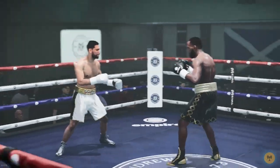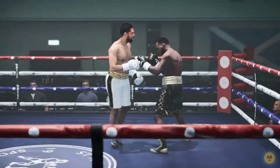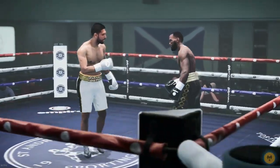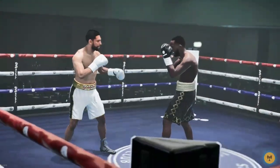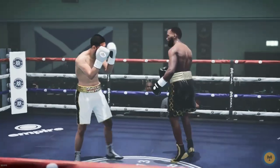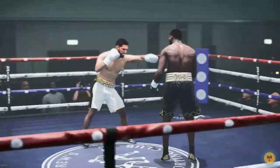Beautiful counter shot. Neither man really defending themselves. When are we going to see a jab from these two? Good counter right hand again. Back and forth they go. Neither fighter willing to back down. This is not good strategy. Those punches are doing nothing.